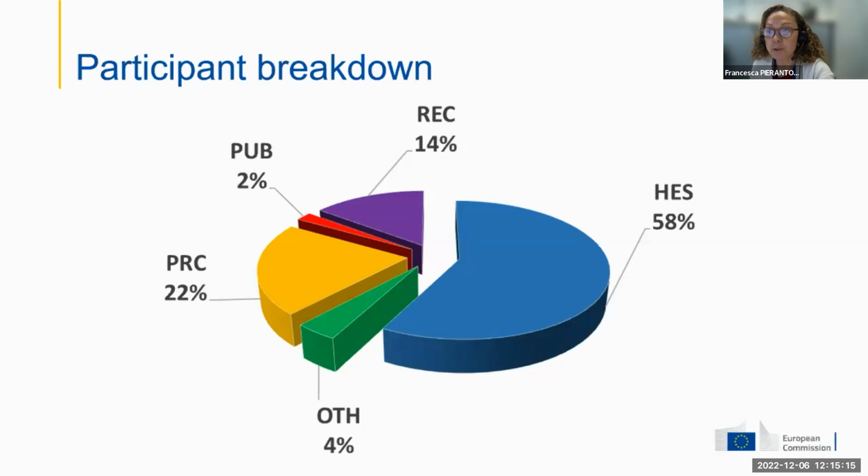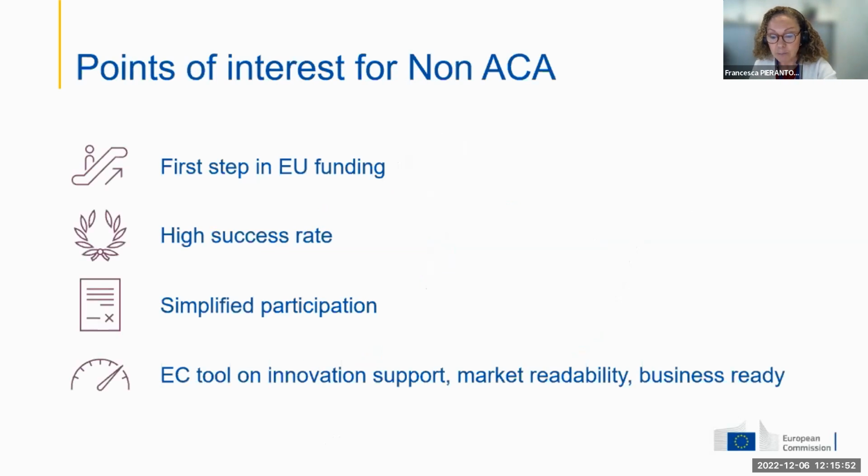Finally, the participant breakdown: you see here 28% of participants are organizations of higher education or university, 14% are public or private research organizations, 2% are public organizations outside higher education and university, 22% are for-profit business organizations, as for example SMEs, and finally 4% are other types of organizations. In these last three slides, I would like to try to put forward some criteria that could be relevant for the non-academic sector.